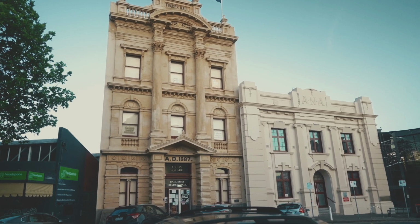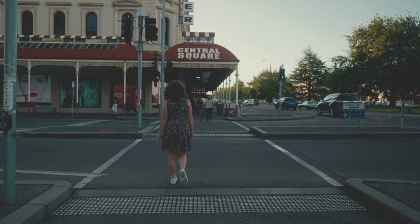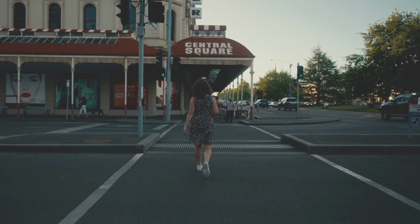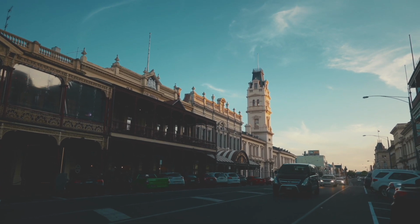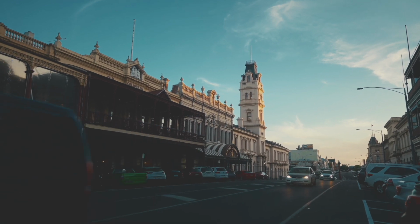Okay, so we just started here walking around the lovely town of Ballarat. Now, you can see the softness that this lens gives. This is late in the evening, so we were chasing light all the time. But I love this, this is the 1/8, and I love the look. You could almost leave the 1/8 on permanently.